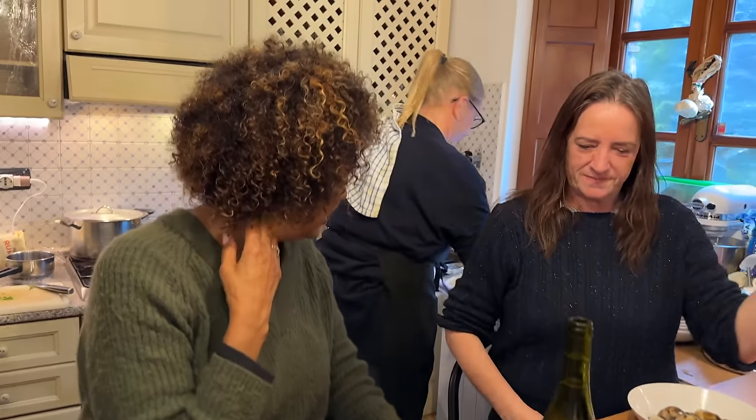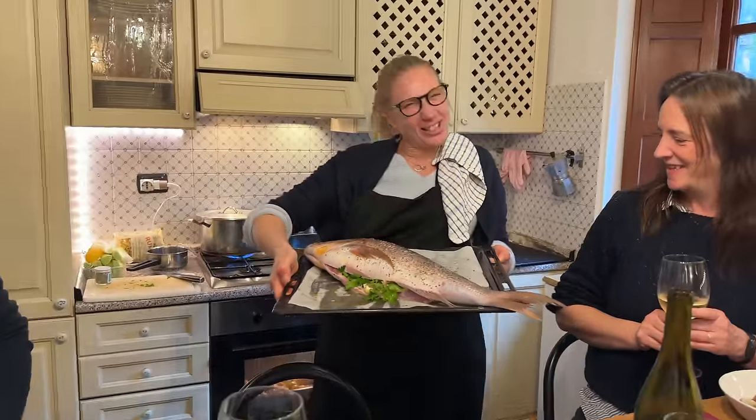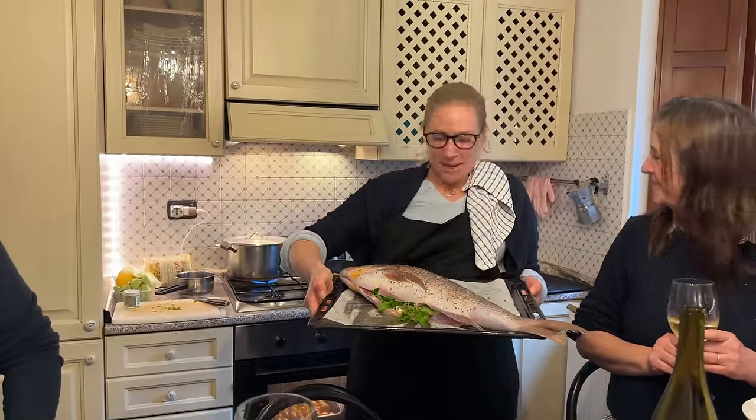Okay, so I just want you to have a look at this before I put it in the oven. Oh, there we go! No pressure, how it's going to fit in the oven, but we'll try. It is a sea monster.